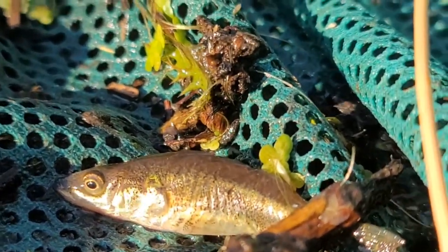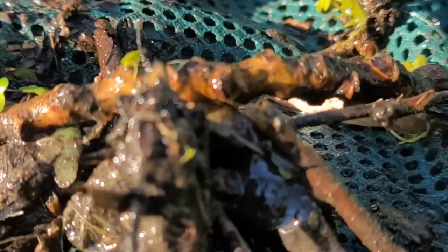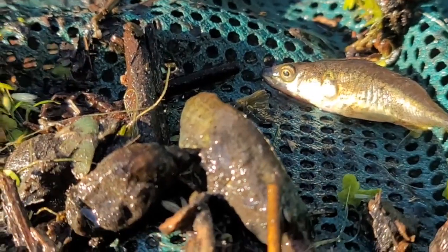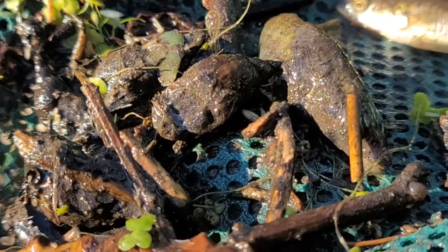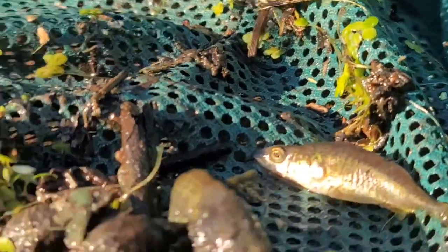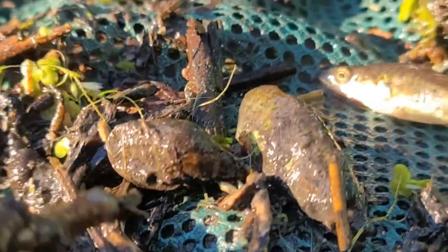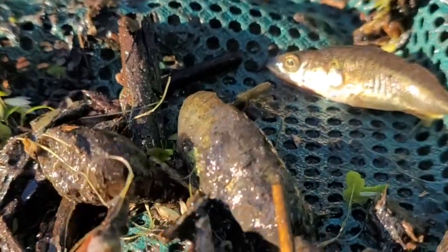Oh, there's a female probably right here, maybe. Let's see what we got going on. Now they do have spines that can nail you pretty good. But they're really pretty, and they come in so many different colors. If you've seen my other videos on them. Also, we've got these New Zealand mud snails that are just a pain.